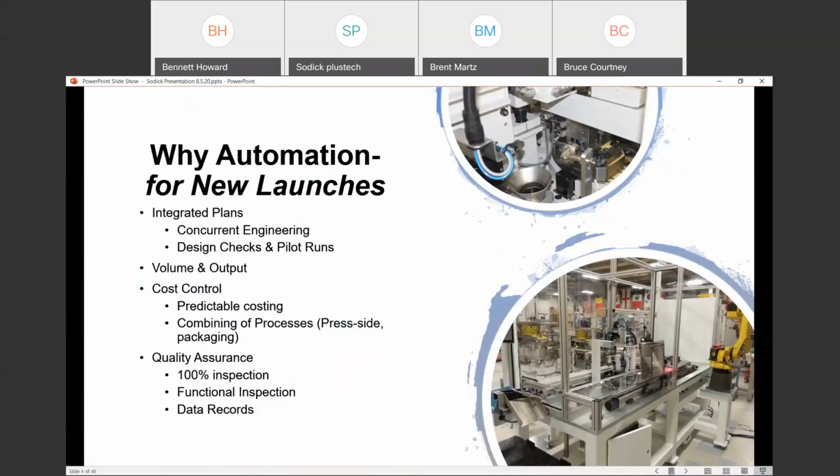So perhaps for new launches, one of the advantages of automation is very commonly that you can have concurrent engineering. Whether you're coming out with a new product or your next generation product, that product often is still in a state of flux as it moves from your R&D group and starts to move towards the actual production. And automation allows you to have concurrent engineering of the automation with the actual product itself. It allows you to get an earlier start, to get to market sooner. It also allows you to identify and design checkpoints and to make sure that you know exactly what you need. There may be pilot runs involved. Very common nowadays that some low volume pilot runs are necessary for evaluation.